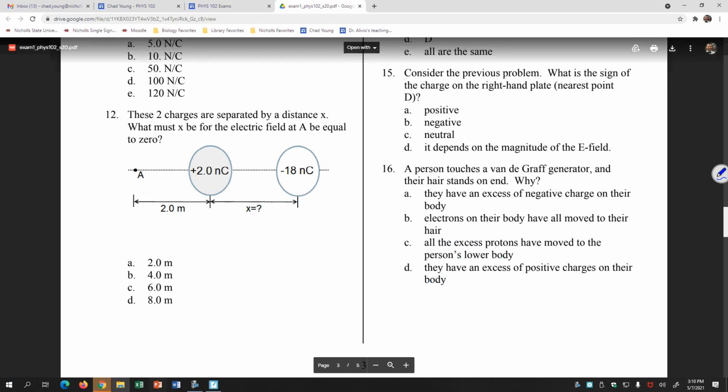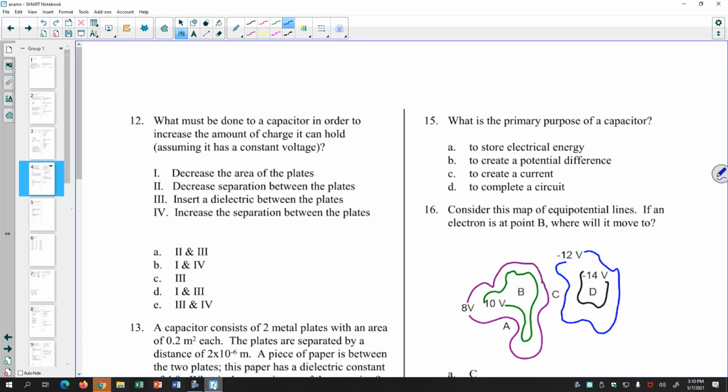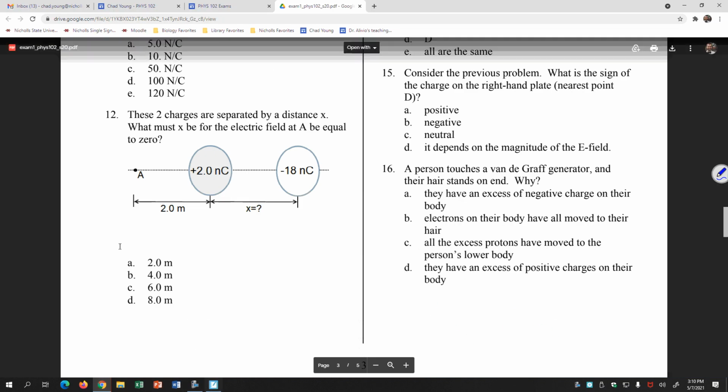Other particular questions? Exam 1. Yeah, Logan? Well, I was going to ask you to do this one right here. And, you know, we had a similar question on number 12.